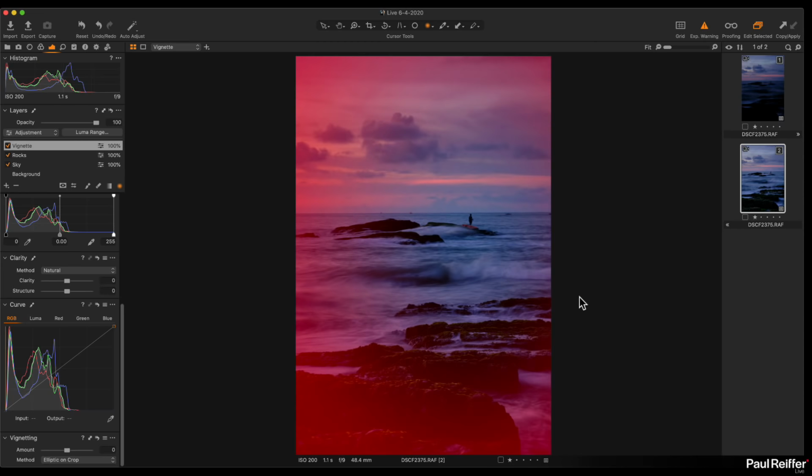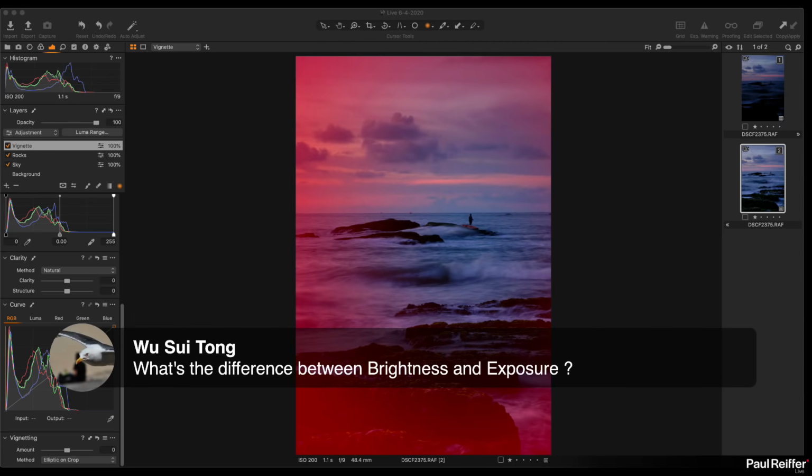So, a question that ST has put up: what's the difference between brightness and exposure? This is actually very difficult to explain. The easiest way I can think of explaining it, in my experience of editing, is that exposure literally picks up the histogram and shifts everything. It shifts the whole thing from the left to the right. So if I move it to the right by one stop, it literally just moves everything. Whether it was a shadow, whether it was at the very highest part of the image, or in the middle part of the image, it just moves the whole thing across.